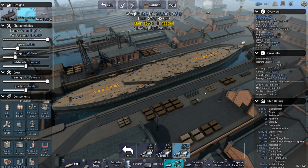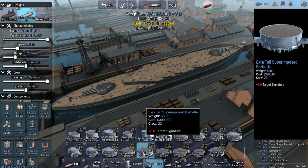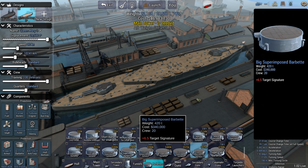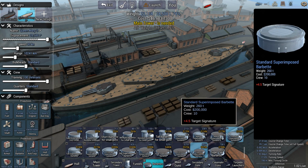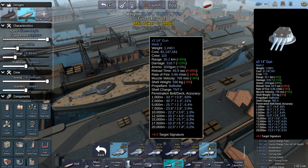So, I want my treble turrets. Now, this is the nice thing. It does give you slots that you can put your treble turrets in. And go, yeah, that works. Now, I think, again, for a battle cruiser, it's problematic. Would I go for an all-gun forward, or would I go for 2 forward, 1 aft? I'm going for 2 forward, 1 aft because I'm trying to be conventional. I want a standard superimposed barbette because that's all I really need. And boom, sunline guns and 14-inch again.